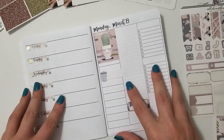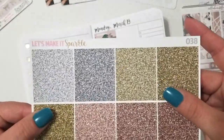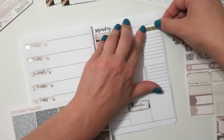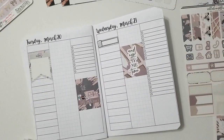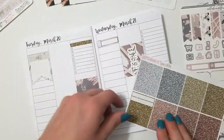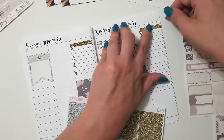Now this month's kit didn't have the usual headers included, but thankfully I had a sheet of glitter headers saved from Let's Make It Sparkle that matched perfectly. Almost too perfectly, actually, because it was really hard for me to choose which of the colors to use. I ended up going with one of the glittery golds that matched really well, and I just put that in the same place on each day to mark my daily to-do list.